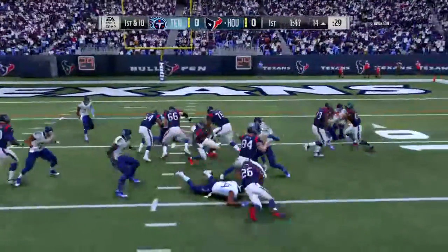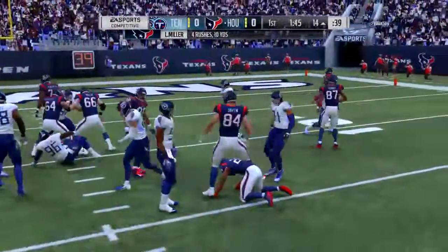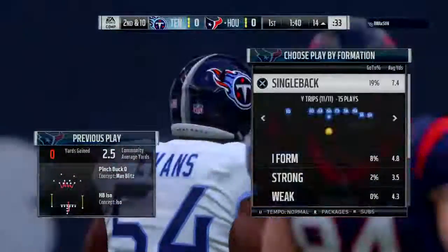First down carry now for Miller. And he's going to be met at the line of scrimmage and taken down. Rashaan Evans out of Alabama had the tackle defensively.